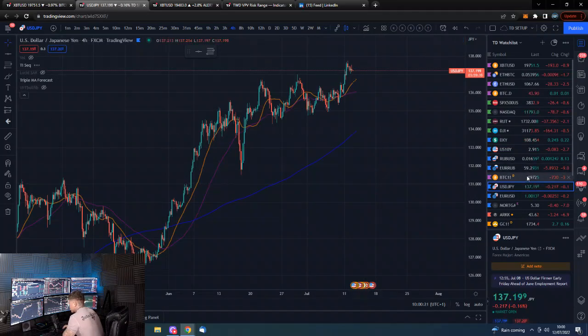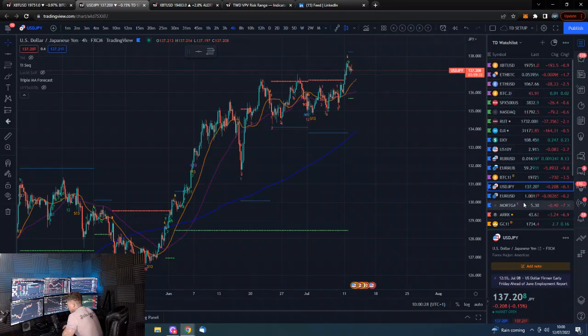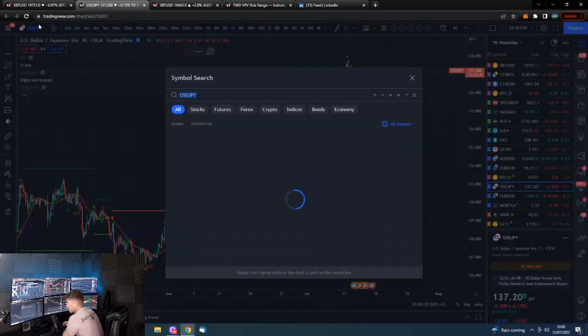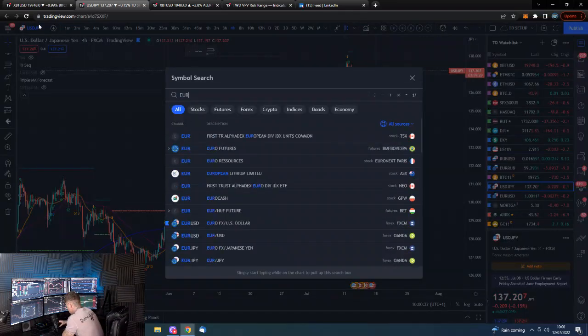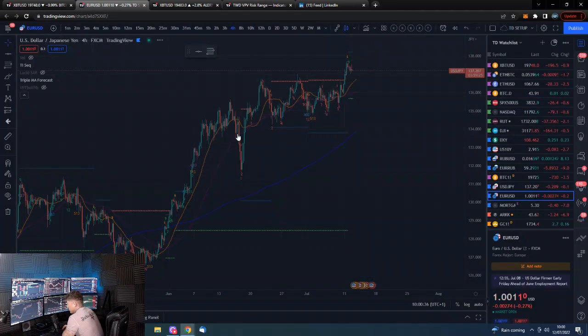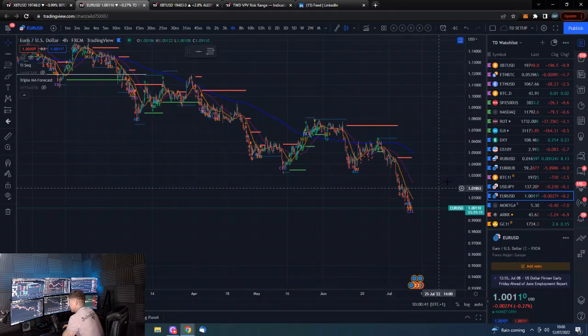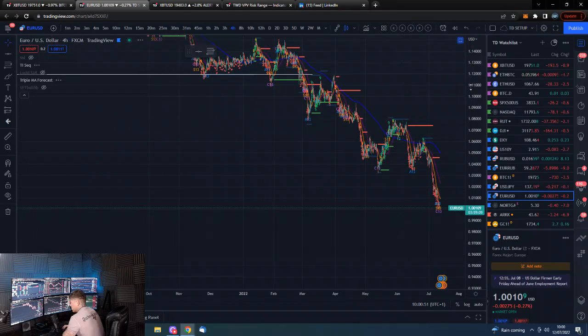There we go, wrecked. Also, if you want to look at that Euro USD, have I got it on here? No, so we'll just find it real quick. EUR USD, that one will do. Yeah, look at it. Obviously this is an inverse to the position of the USD JPY. So you can see that this going up and that going down is basically the same thing. It is these currencies collapsing against the dollar.